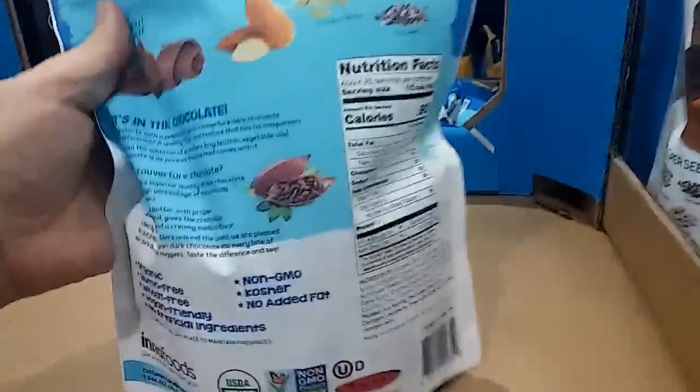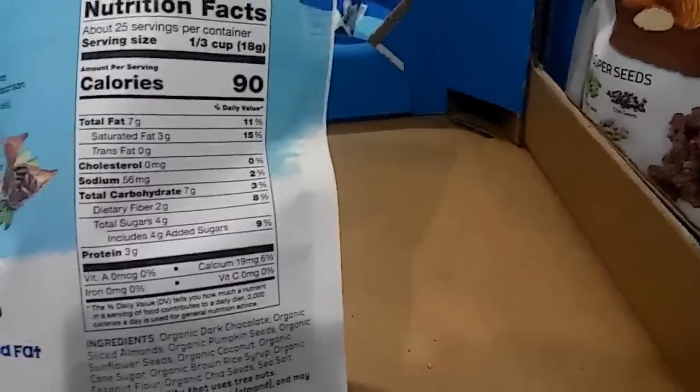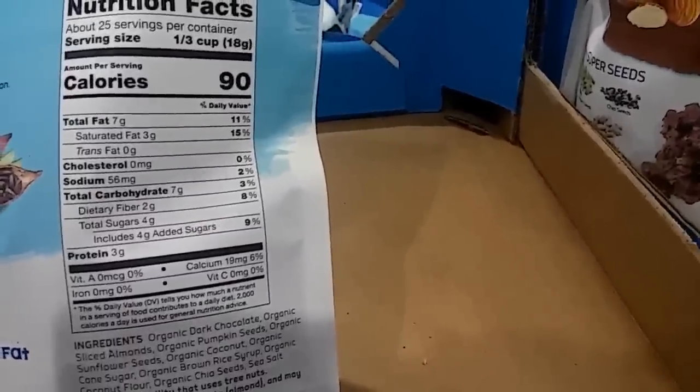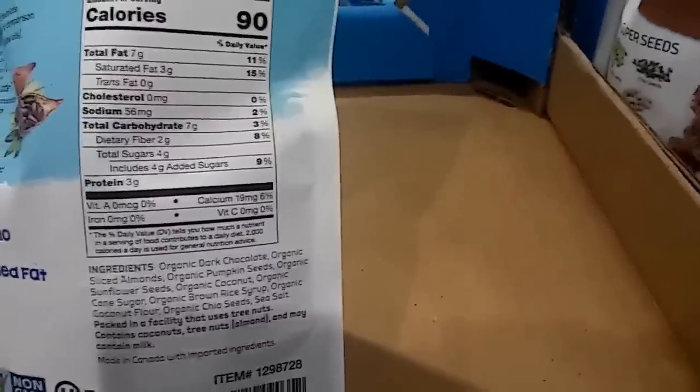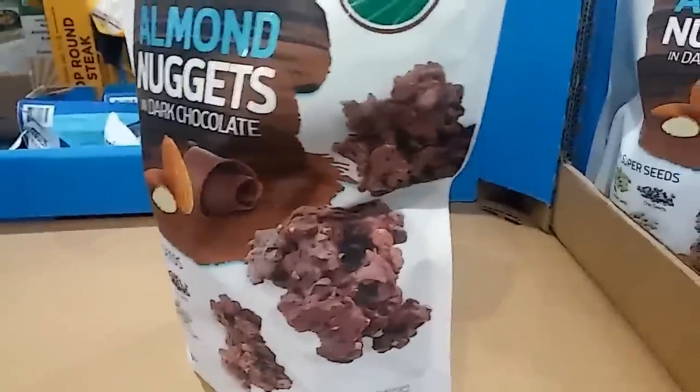We're gonna check this out. Look at this. Not today, but maybe another day. 16 ounces, $11 a pound, seven carbs. Four added sugars. So you got a net of 5, and 4 of that is added sugars. But it looks good. Let's go finish this up.